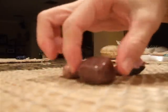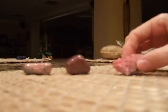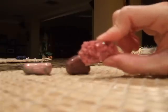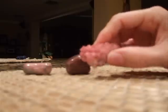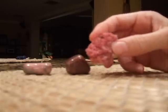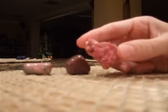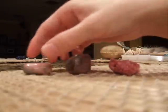These are different pieces of rhodonite, some tumbled pieces. And this one's a particularly beautiful, gemmy piece of rhodonite. It doesn't come about as often looking like this, sparkly and gemmy, crystallized, but it can. So, of course, this is more rare, more expensive, and the tumbled pieces are less expensive.